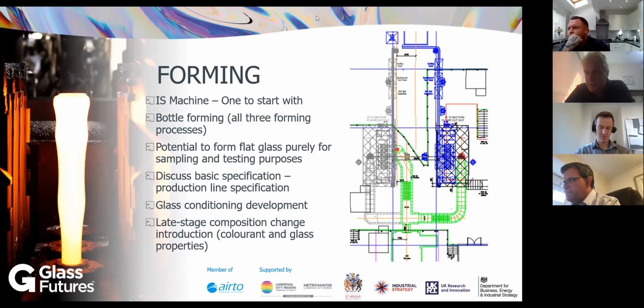And the reason for that is we've got space at either side then to run development work on new forming processes or forming sections. And they don't have to be the standard 21-inch. You know, we've got more space there, so we've got 42 inches to play with there either side.